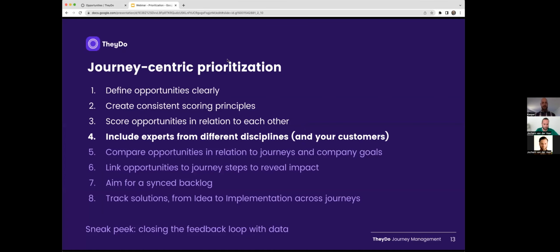So let's go to the next point. Including experts and customers is also something we can really recommend. So when you start scoring, include experts from many different perspectives because, especially when it's about customer value, business value, and effort, it takes a lot of different disciplines to correctly estimate those factors. For example, for customer value, you might want to include someone from customer support or a design researcher. For business value, you might want a financial analyst, or for effort, a legal expert, a technical expert, you name it. So the more experts you include, the better you'll be able to estimate this.